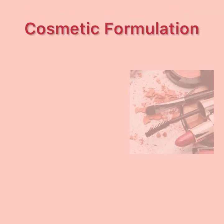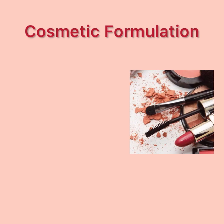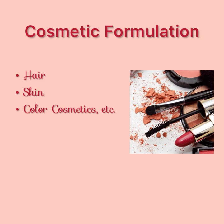Now, let's talk about cosmetic formulation. It is important to learn about cosmetic formulas to become a cosmetic chemist. In the cosmetic industry, a person will specialize in particular types of formulations such as hair, skin, color cosmetics, etc. The color cosmetics include products for the face such as foundations, eyeliners, highlighters, and so on.